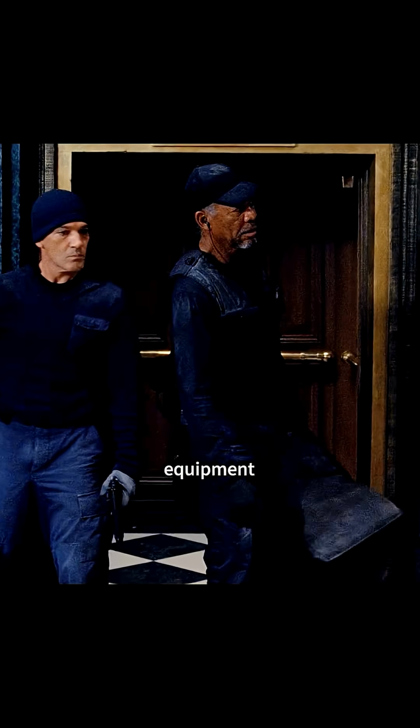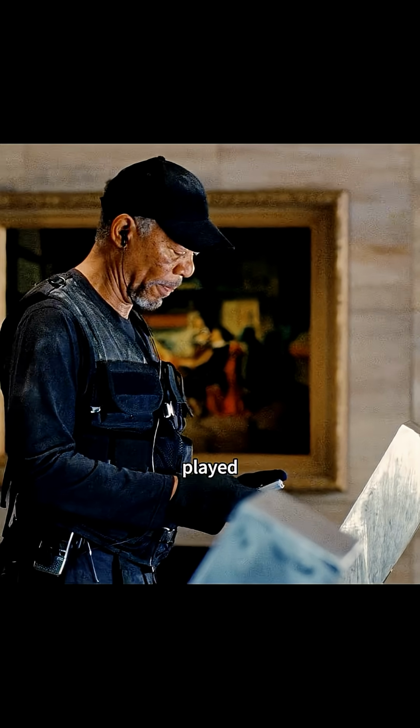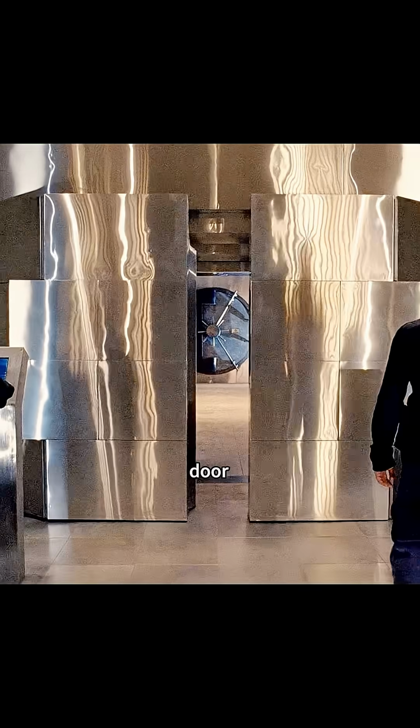The two carried their equipment to the vault. Tony put on the bank manager's fingerprint gloves and successfully passed the identification. Jack played the pre-recorded voice recognition, successfully unlocking the door. The first door slowly opened.